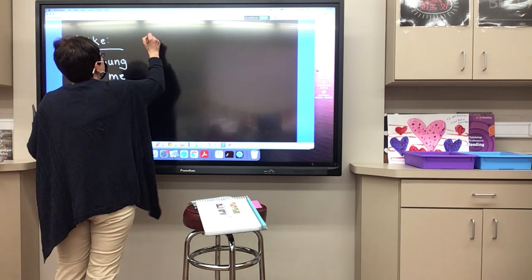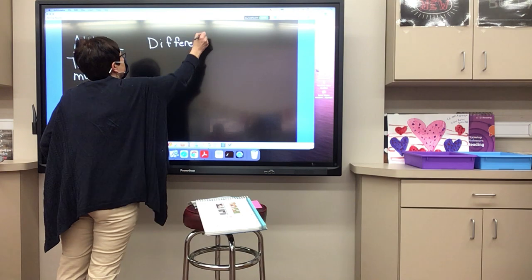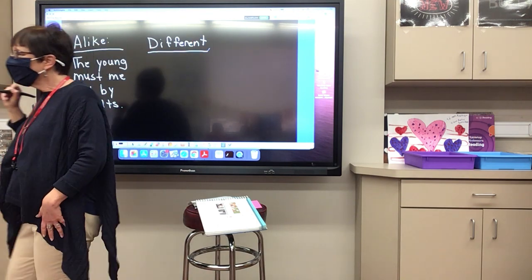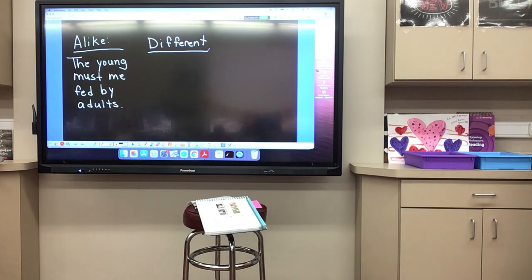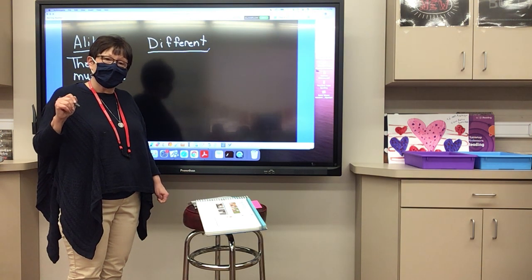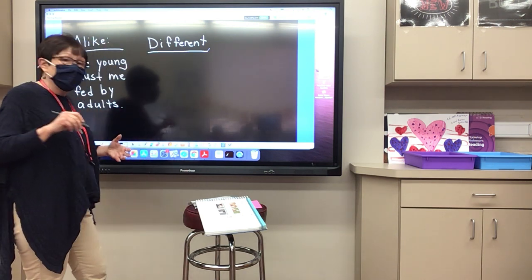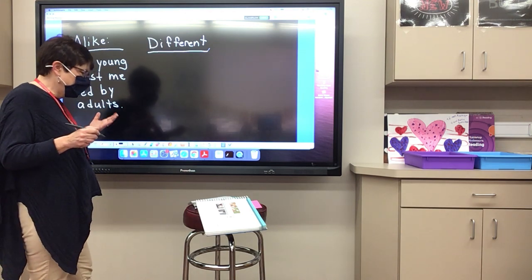And then our other is different. What is different about them? Isabella, what's different between a puppy and a penguin? The puppy is like a puppy, and then the penguin is in an egg. Yes, the puppy is born live. That's what you mean? Yes. So some animals are born live, and some animals hatch from eggs.